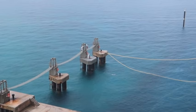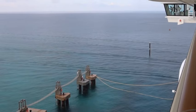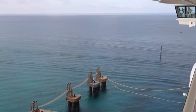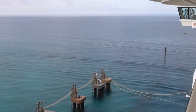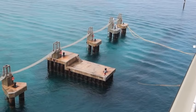Oh, they missed. We have to do another. There it goes. Too far, but too far is better than not enough. That's pretty cool, isn't it? And there go the straps. Pretty nifty.